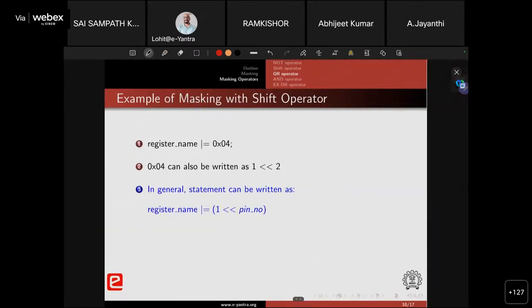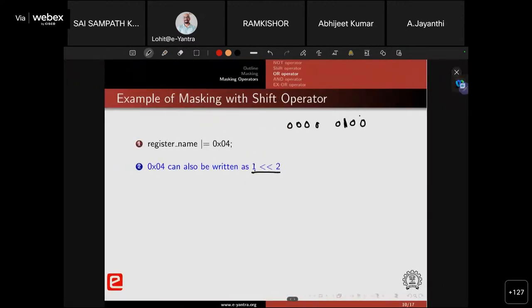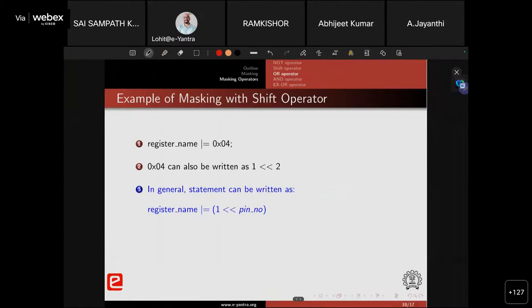So here we knew that this specific bit was to be set, that is why we specified the bit position as 2, but in a general form we can write it as register name OR 1 shifted by the specified bit position. Okay, this is just a general way.